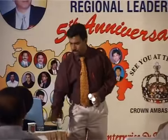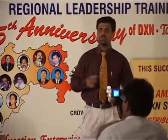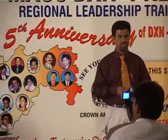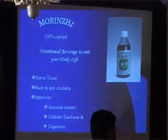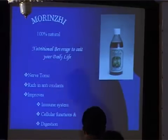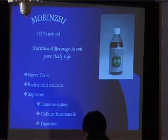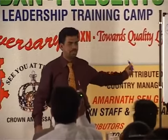Morinzi is a 100% natural juice which is made from a tropical fruit called Morinda citrifolia, right? And as Gupta ji was telling yesterday, just to give a better taste to that, we add another natural juice which is called Roselle. Morinzi has an enzyme called the COX-2 enzyme. There is an enzyme in Morinzi which is called the COX-2 enzyme. The COX-2 enzyme works to increase the pain threshold.